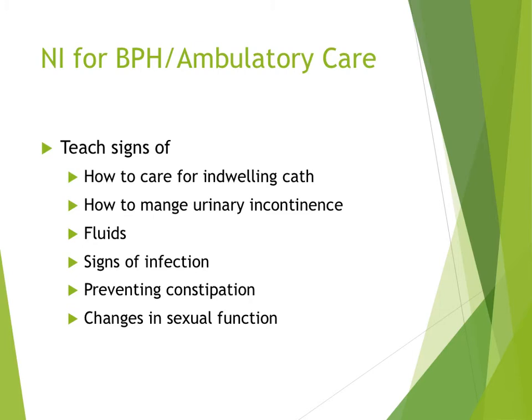Watch for signs of infection, the typical signs you would get with a bladder infection, but also a systemic infection. We want them to make sure that they're drinking their fluids, getting plenty of fiber in their diet, or possibly taking some type of fiber to prevent constipation. Could be some changes in sexual function. They could be temporary versus permanent.